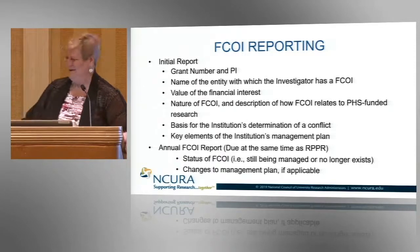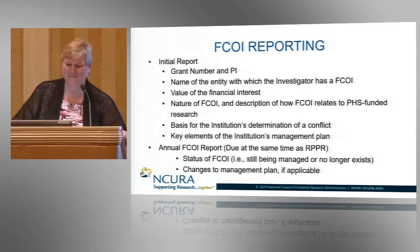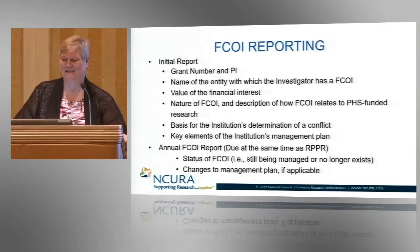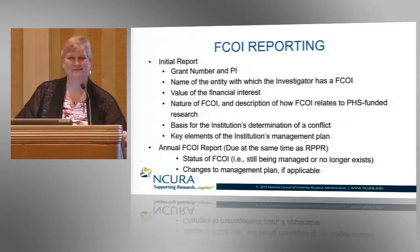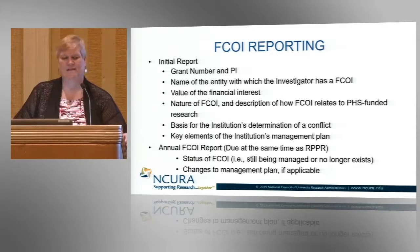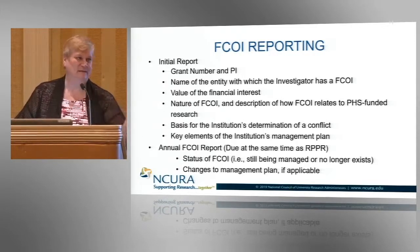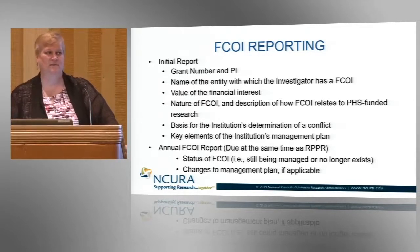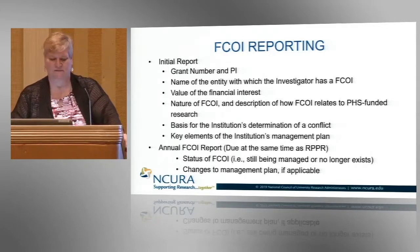Yeah, sorry. Well, the initial report must include grant number and PI. It must include the entity with which the investigator has the FCOI. It needs to show the value of the financial interest, the nature of that conflict, a description of how the conflict relates to the NIH funding, or here the PHS funded research, the basis of the institution's determination for the conflict, and the key elements of the institution's management plan. So there should be a management plan that is actually included with this financial conflict of interest report.